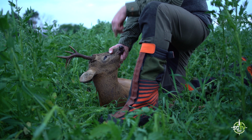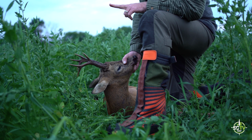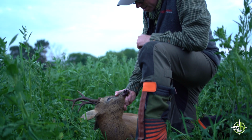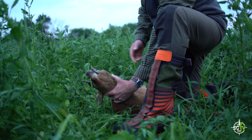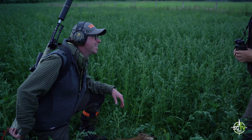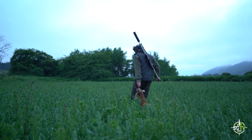Very different shaped head to the bucks I've shot in Devon. Straight up antlers as well. Wow, perfect buck for us today though. Nothing too special, but very special for me. Good, glad you enjoyed it. Thank you very much. Brilliant.